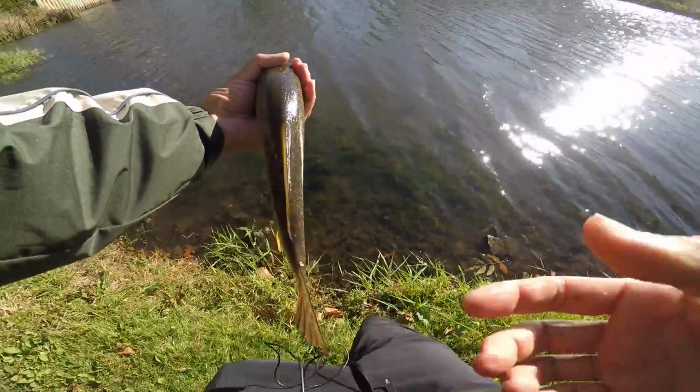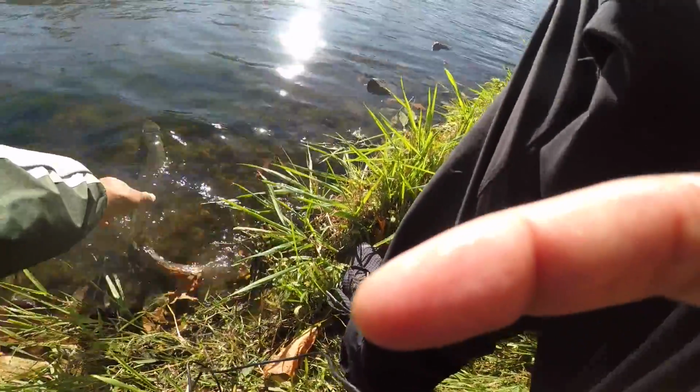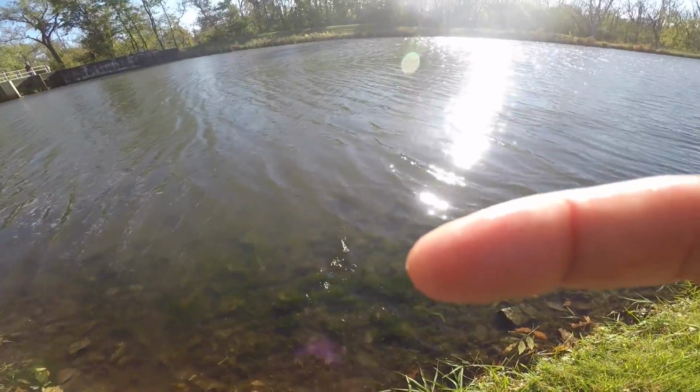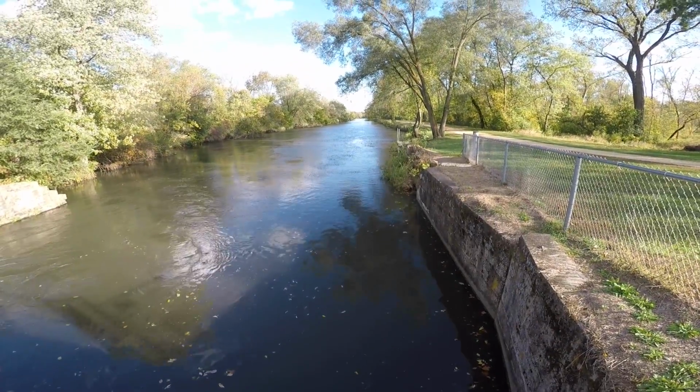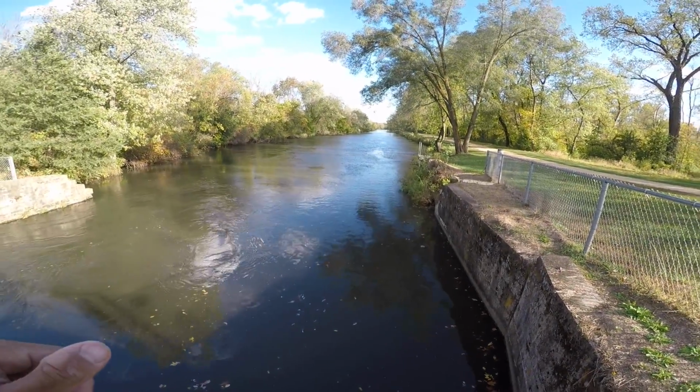But we're going to gently let this guy go because I think this guy still has a lot of life left in him. There you go, Pike. There you go, swimming off like a champ. Very nice northern pike. Despite catching that pike above the dam, we've been fishing there for 45 minutes.